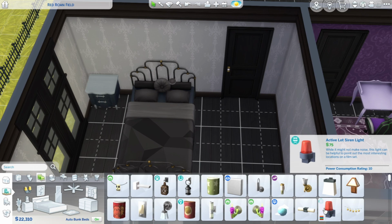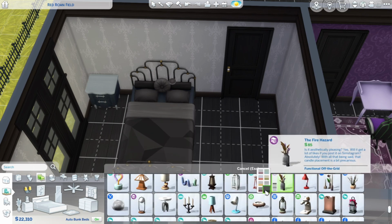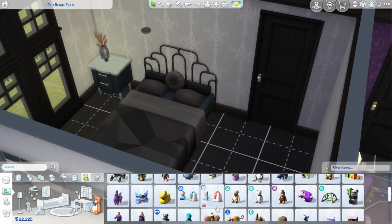I've got a High School Years bed in here with a nice metal frame and then a couple of matching side tables. Well, actually one side table. I don't know why I said a couple.